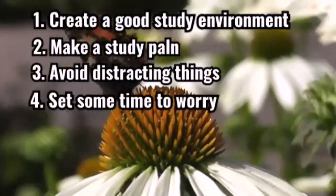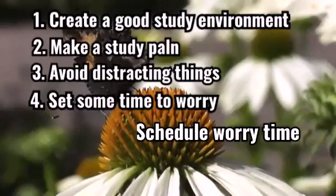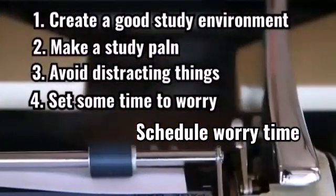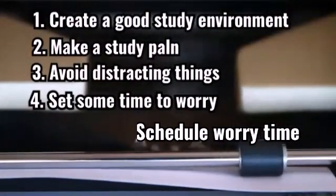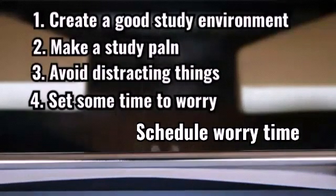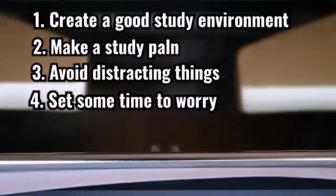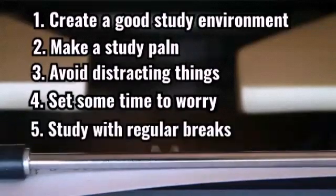4. Set some time to worry. Schedule worry time to decrease the amount of time you spend each day in worrying. Start by setting aside 15 minutes each day to think about the things that keep entering your mind and interfering with your concentration. If you ever find yourself worrying about something while you're trying to focus, remember that you have a special time for worrying.